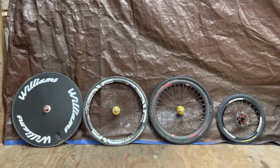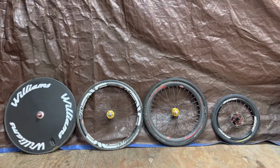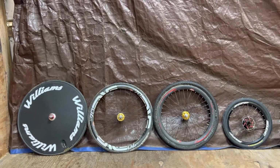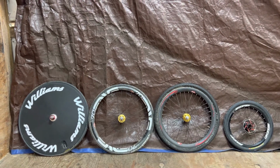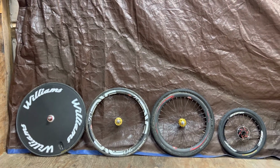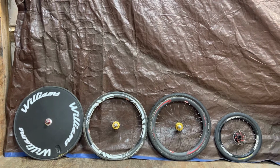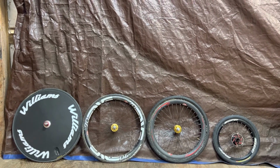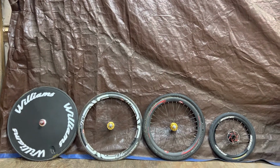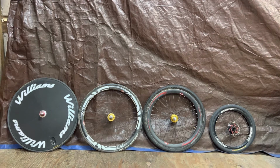And I'm sure this is a huge subject, and there's lots of variables and other things that I've not even begun to talk about. Feel free to chime in with your input if you care to. But that's kind of my take. All these wheels are fast and can be fast on the right vehicle, depending on what that is. And that's kind of my 2 cents on wheel size.